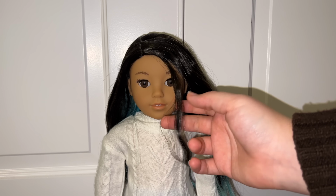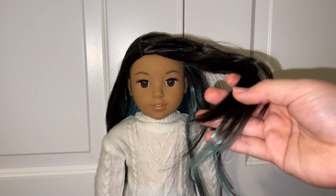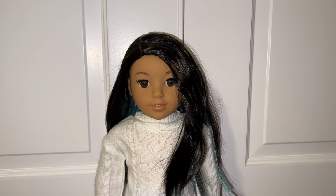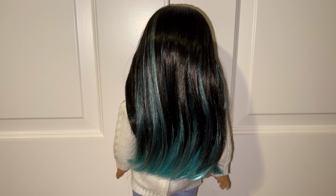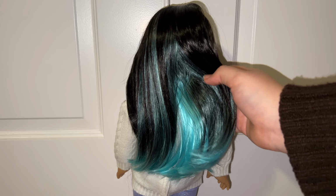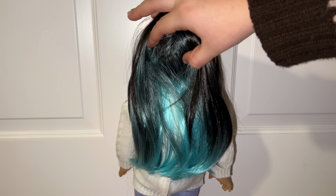So her hair does kind of have a little bit of a crimp to it from the braids, but like I was mentioning earlier, you can see the different lengths in her hair between the black and the blue. And then here's what her hair looks like from the back with those braids taken out. Guys, her hair is so thick. I am really impressed with just how thick it is. Like I was saying, if you try to part it, you really have to work hard to get all the way down to that wig cap.